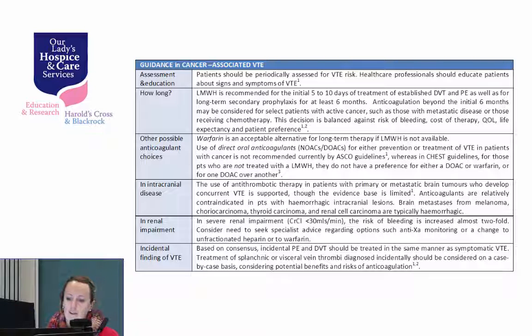So that's our patients. This decision is balanced against risk of bleeding, cost of therapy, quality of life, life expectancy, and patient preference. But by and large, they're on their low molecular weight heparin, and it's expected to continue for indefinite duration in our patient population. What are your other choices?